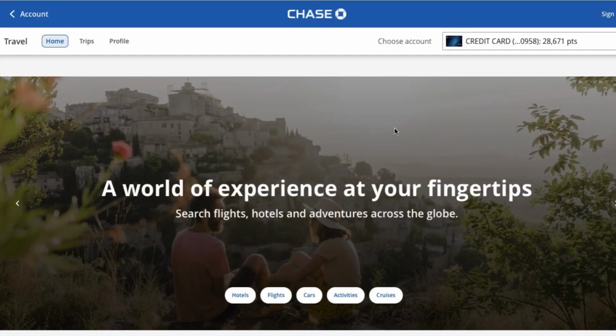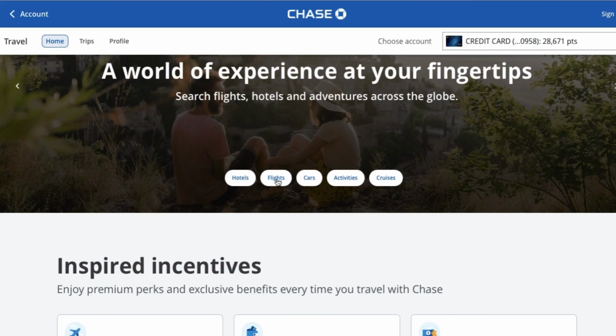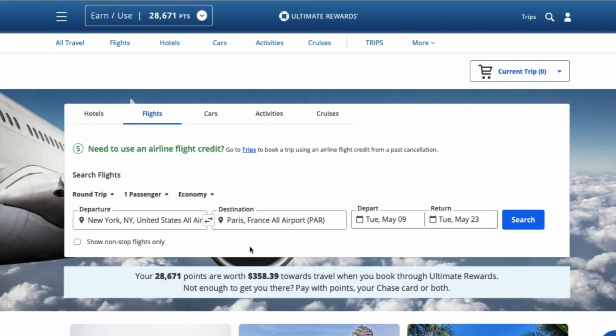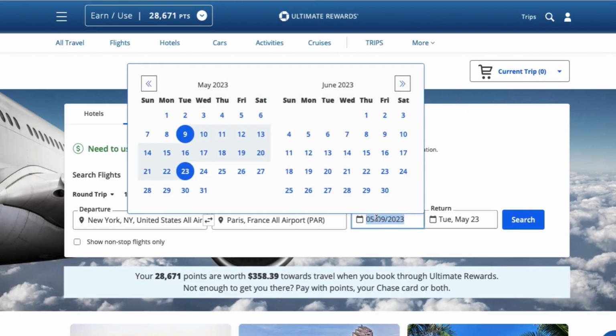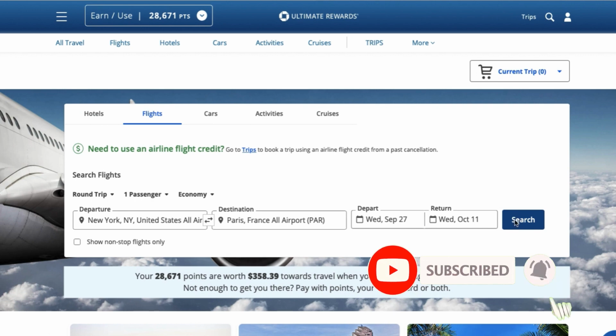Before I give you the breakdown on how I use my points for traveling, I want to tell you why I actually love the Chase Ultimate Rewards system. Number one, it's easy to use. You don't have to worry about turning your points into miles and then transferring those miles to travel partners. All you have to do is use the portal, and from there you can book so many different things. So if you're at the beginner level, I believe Chase is a great option for you.